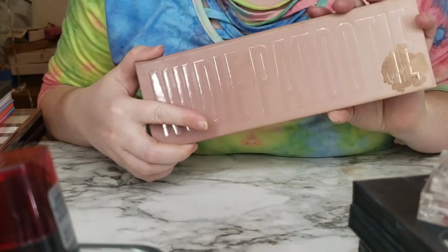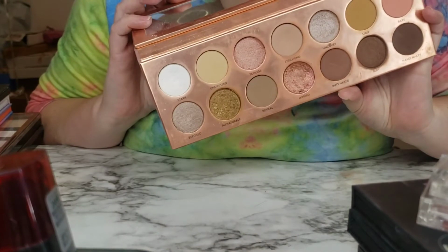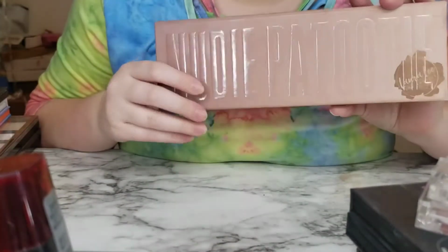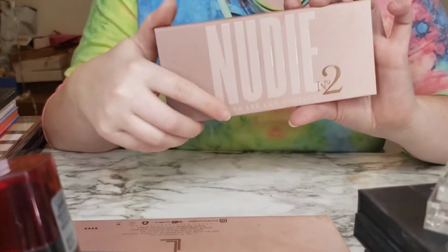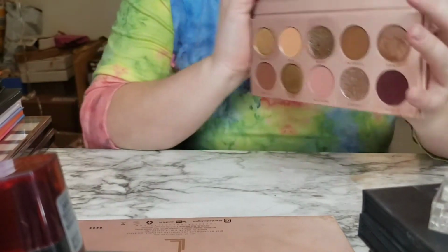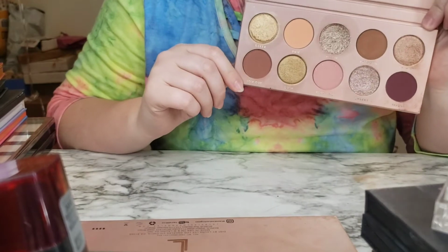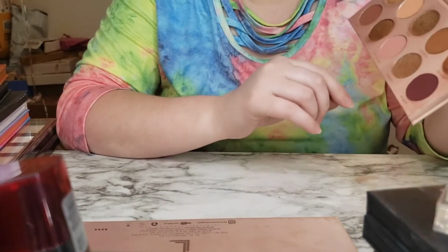We have our Nudie palette. I think this is absolutely stunning, and I love this palette to death, as you can see. It's really dirty. This will probably be my wedding palette. We have the Nudie 2. I need to play with this some more too. And I feel like I don't like using this palette by itself. I feel like I always like to pair it with a different palette like the first one.